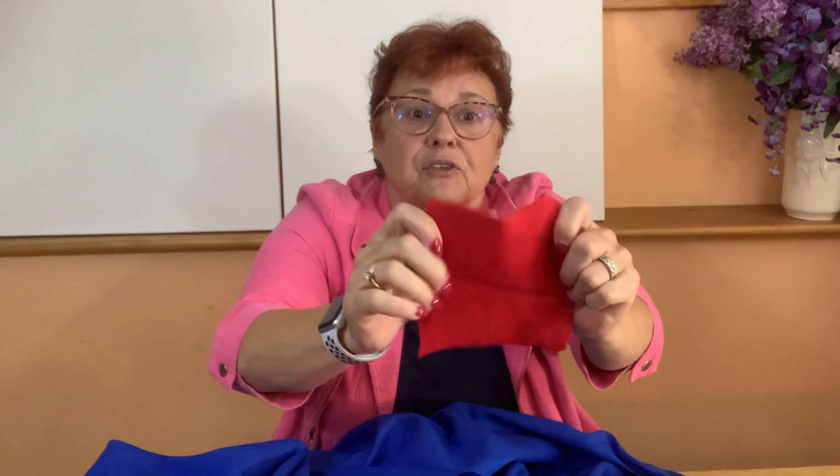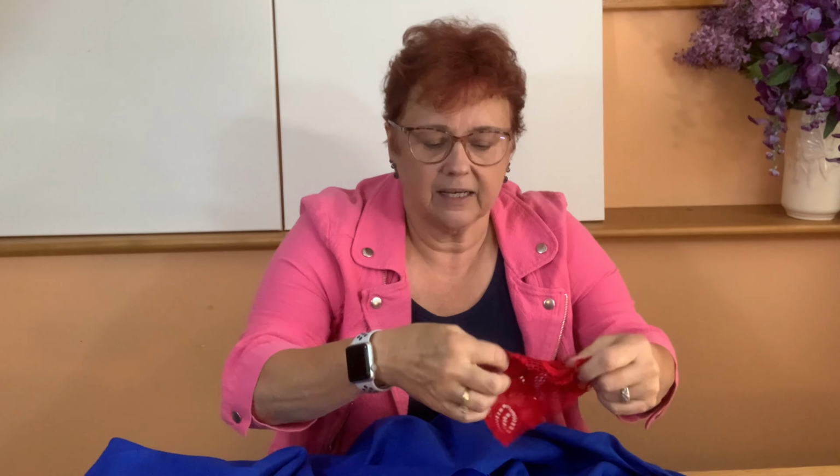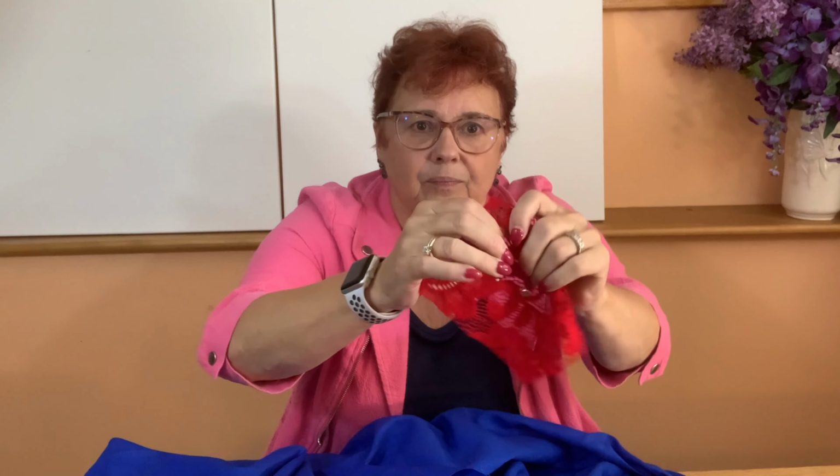And then I got this Ralph Lauren fleece, which I really like, and I think I might do something else with it. But again, it's not very stretchy, and I think it's a little too heavy for a vest. So I'm going to go with the Oscar de la Renta idea, and I have this stretch crocheted lace. Let me put it up against the blue so you can see how pretty that lace is, right? So I'm going to order this stretch lace and make the vest out of this.